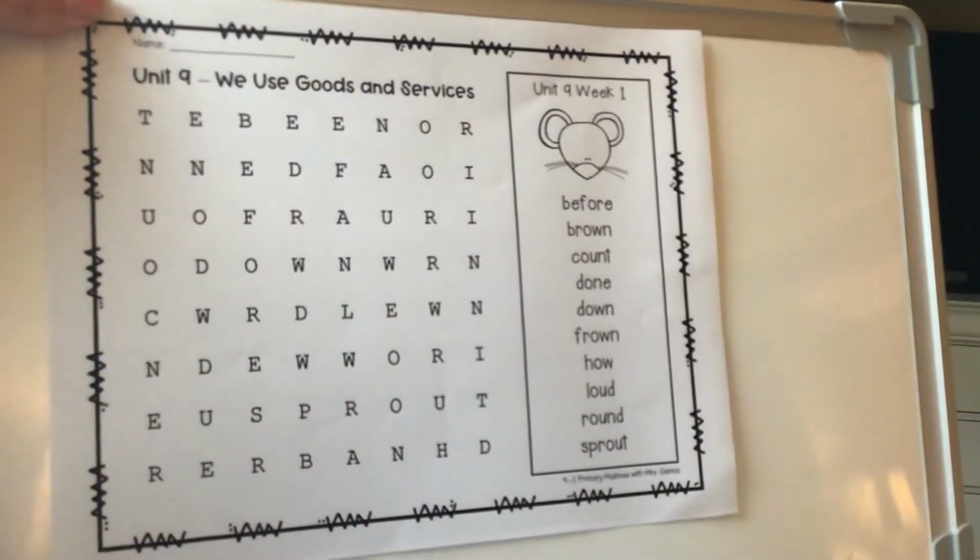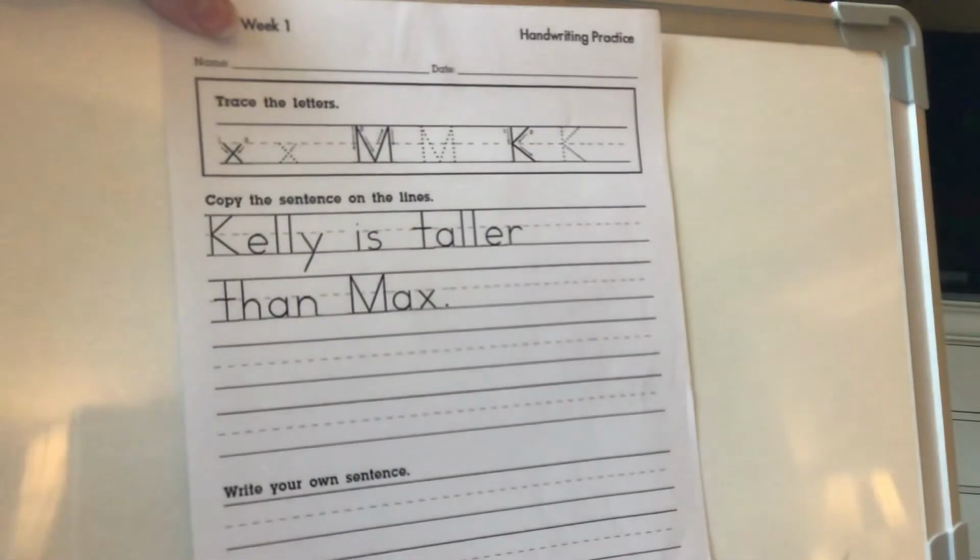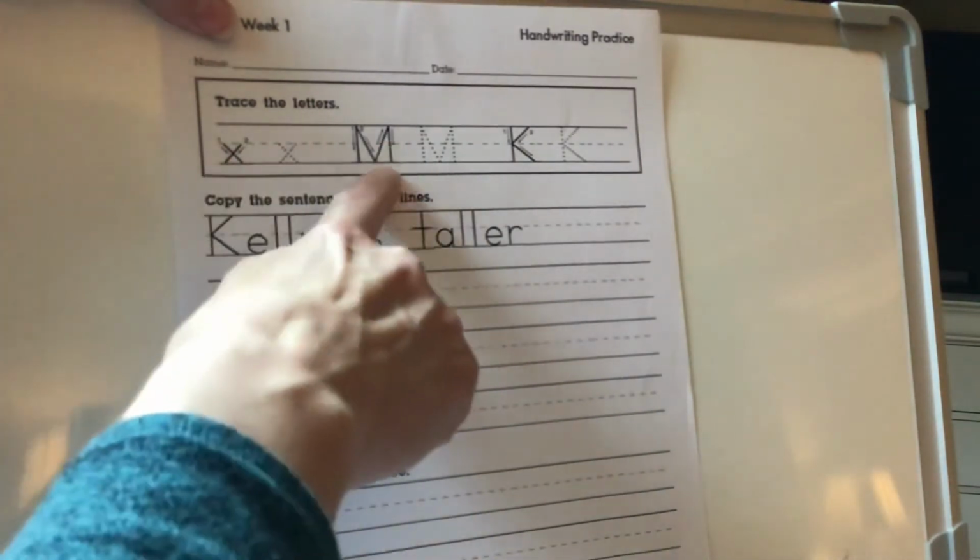This is our word search. So it's kind of a fun brain break. You can find all of these and circle them inside. Here's our handwriting practice for the week. Lowercase x, uppercase M, uppercase K.